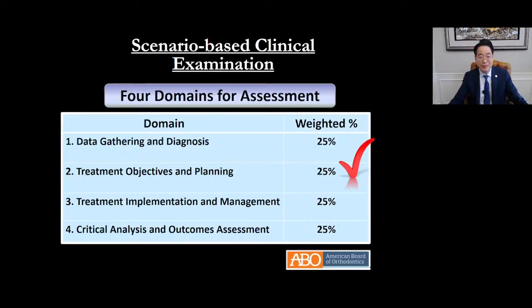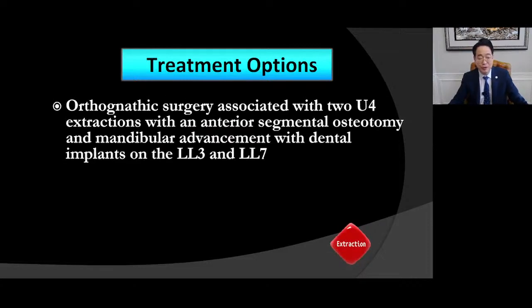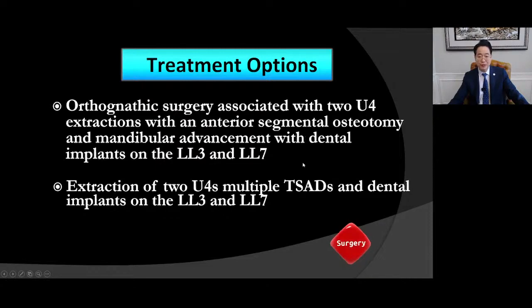Let's review the ABO scenario-based clinical exam, Domain 2, treatment objectives and planning. Treatment options for these patients are Le Fort surgery or upper four extractions with multiple mini screws. After discussion with the patient, this treatment option was chosen.